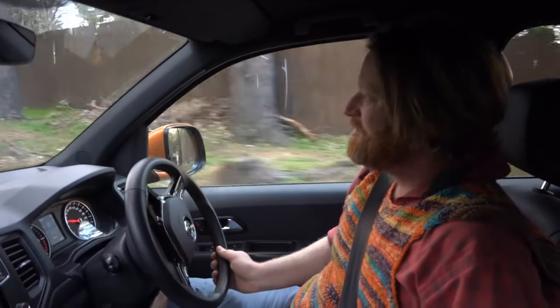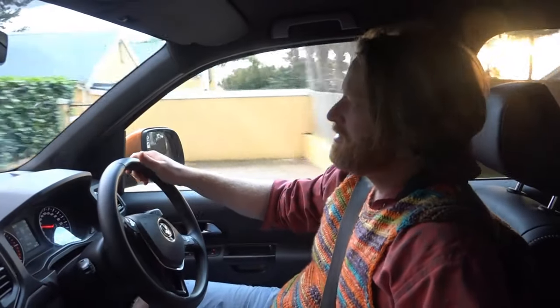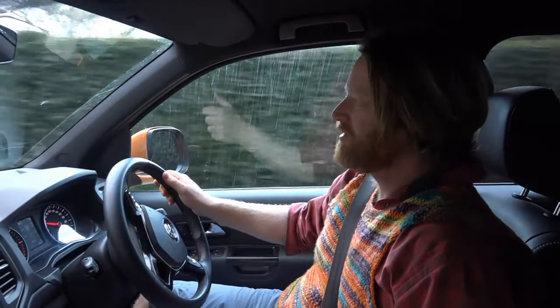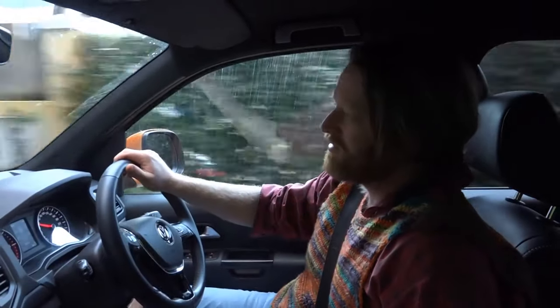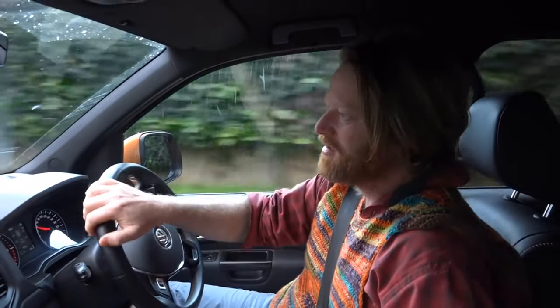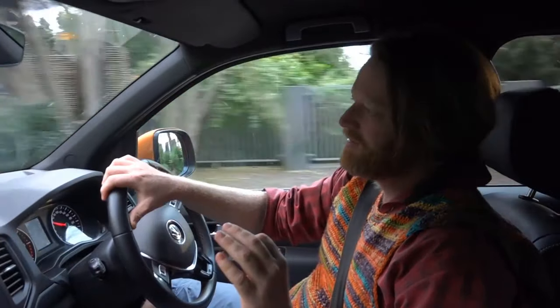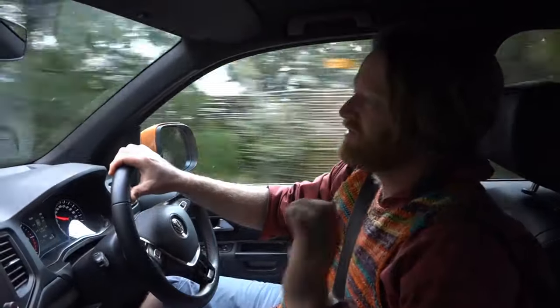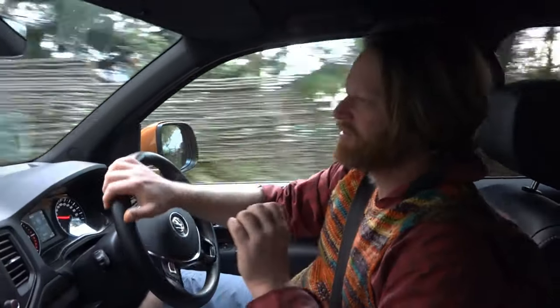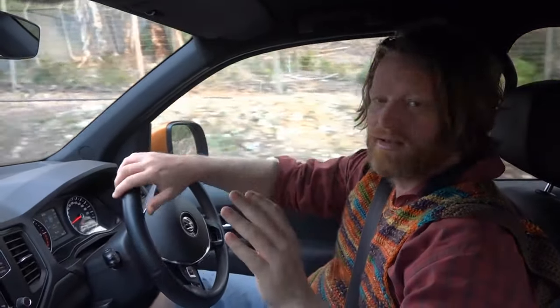All in all, how many stars would I give this out of 10? I'm going to give this a good 9 out of 10. It really does tick a lot of boxes. It's got power, precision, handling, performance, everything you need on a truck. The only thing that it doesn't get 10 out of 10 is the reliability. When we're talking about reliability, VW is not at the top of that conversation, sadly, so that's why it doesn't get 10 out of 10, but everything else in the car is just blinking.